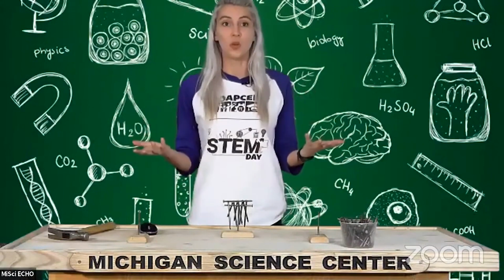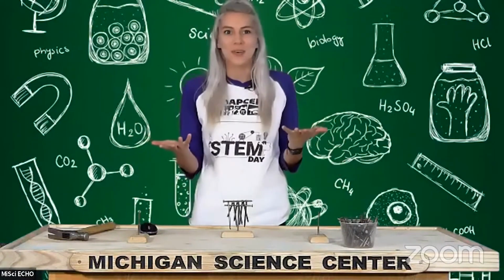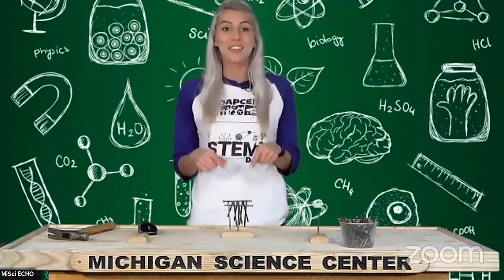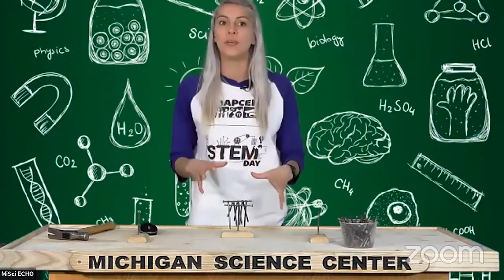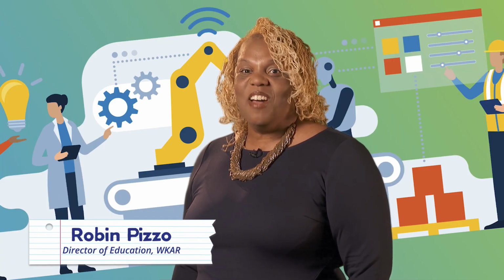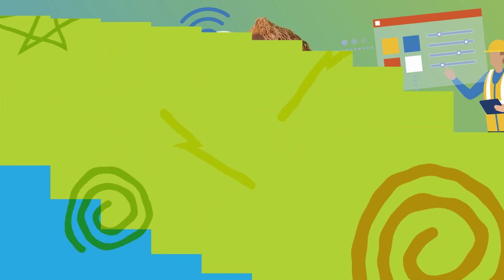Or do you think you could balance more? What if I told you that I've been able to balance 32 nails on the top of just one nail by building off of this design and tweaking it ever so slightly? Scholars, I learned so much about engineering today. What did you think of that nail challenge?